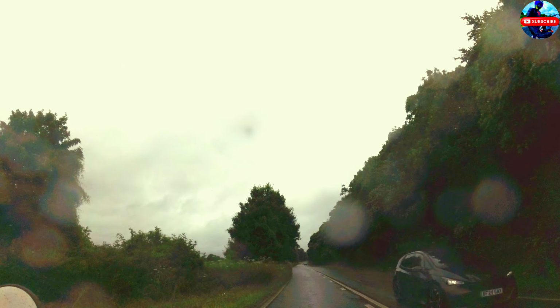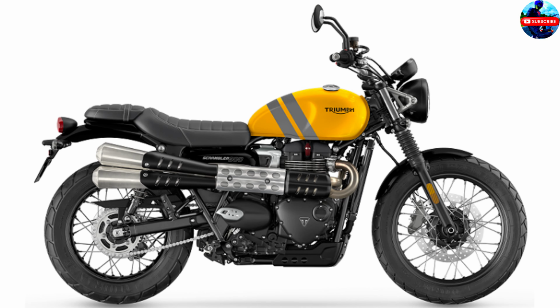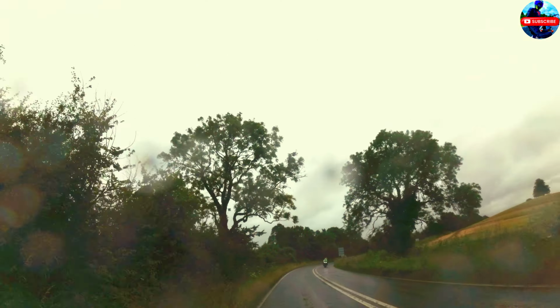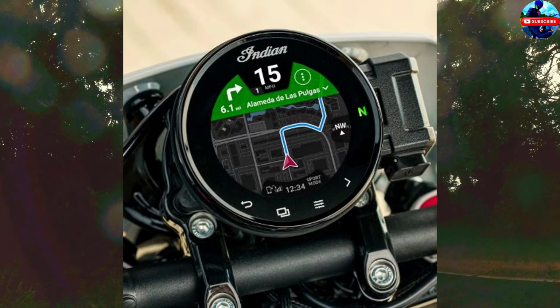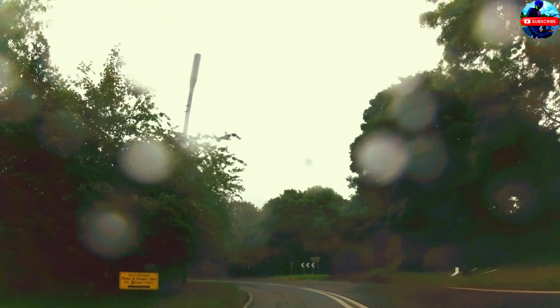As a direct competitor, I think the XSR 900 is probably a very close competitor, as well as the Triumph Scrambler. As we said, we've got some cornering ABS, which is a nice feature. We've got cruise control as well. We've got a digital dash, and yeah, it's a very nicely equipped bike.